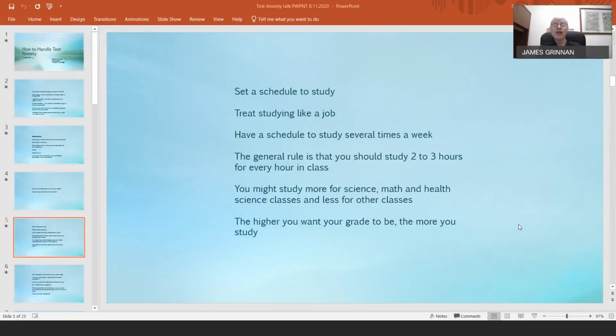The general rule of thumb is that you should study 2 to 3 hours for every hour in class. That sounds like a lot of hours, but for certain classes you may want to study that amount or more, like math, health science, and science classes. These are very detailed, with a lot of memorization. In college, you're going to have a lot of detailed courses, but for math, science, and health science you might be studying more than those hours. This makes sense: the higher you want your grade to be, the more you should study.